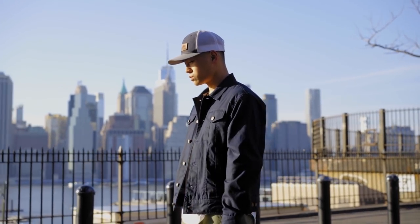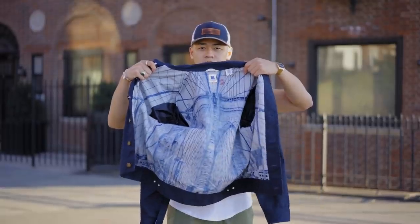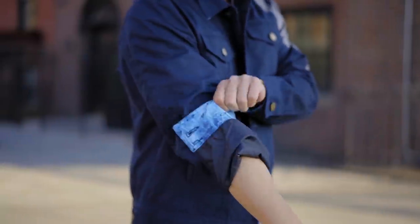It has good weight to it, premium hardware, and a cool little detail is actually the inside, and it features this graphic of the Brooklyn Bridge. My kind of vibe, because I live pretty close to the Brooklyn Bridge, and the detailing goes throughout the whole entire jacket. So if you do roll up your sleeves, you'll get that contrast detail as well.